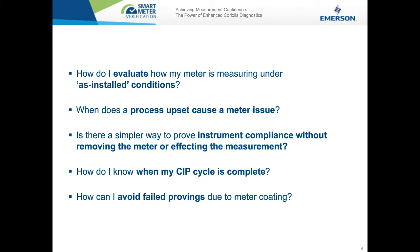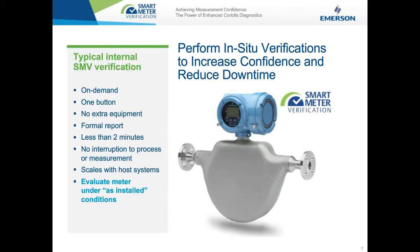And that's why we're here today. We're going to explore how Coriolis verification technology can help answer these questions, among others, without removing the meter from the line and without affecting the measurement, and ultimately in a way that can be integrated with host systems. So let's dive in and we'll walk through smart meter verification and how it turns data into useful information.